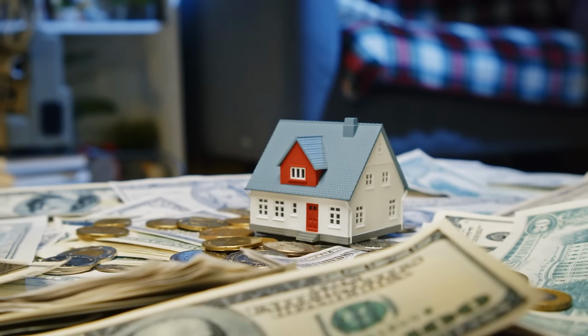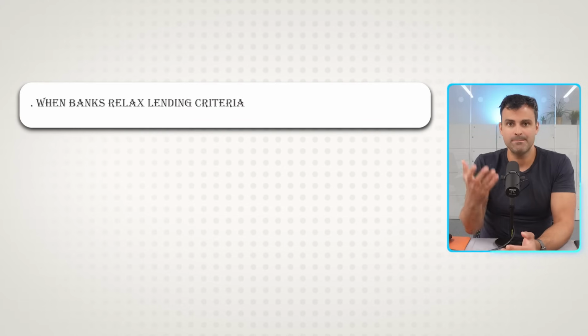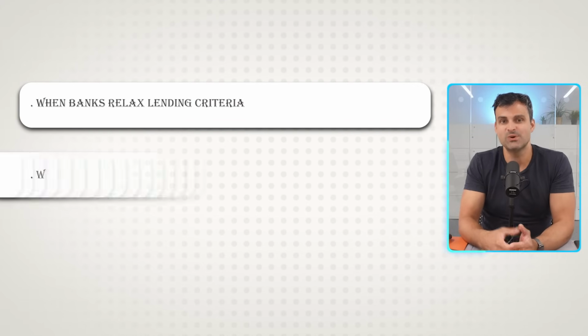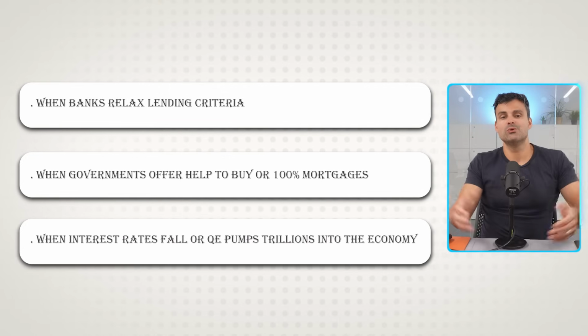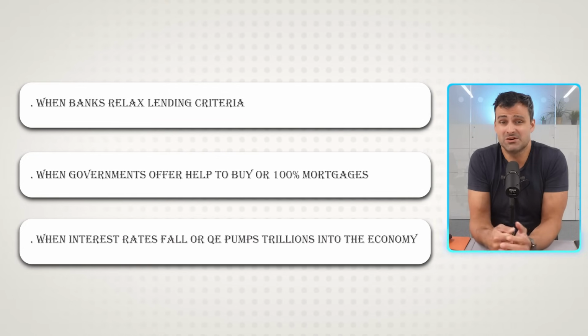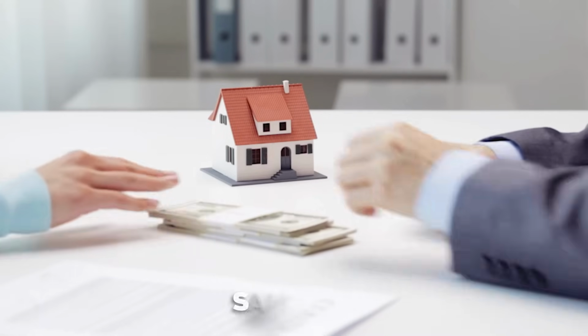But the key difference, with less money in the system, house prices would be lower. It wouldn't be easier to buy necessarily, it would just be cheaper. Because house prices don't just reflect supply and demand of property, they reflect how much money is chasing that supply. That's why when banks relax lending criteria, when governments offer help to buy or 100% mortgages, when interest rates fall or QE pumps trillions into the economy, it adds fuel to the market. It's not adding more homes, just more money chasing the same homes.